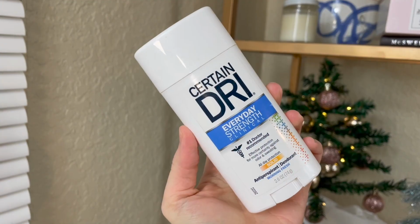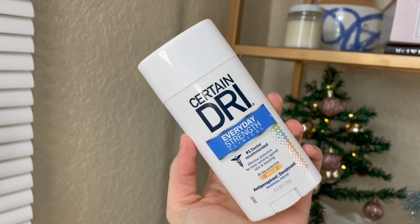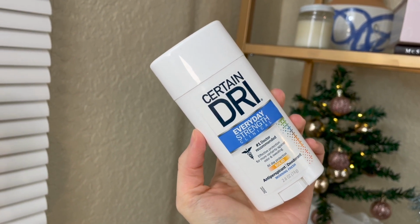Okay, I have lost track of how many of these I've used up over the years. We're probably at like 10 now. This is my go-to deodorant. It's Certain Dry, and this is the Everyday Strength Solid. They make some other, like, even more heavy-duty antiperspirants, but this is the one that I use on a daily basis. It never lets me down. It keeps me from getting stinky and sweaty.